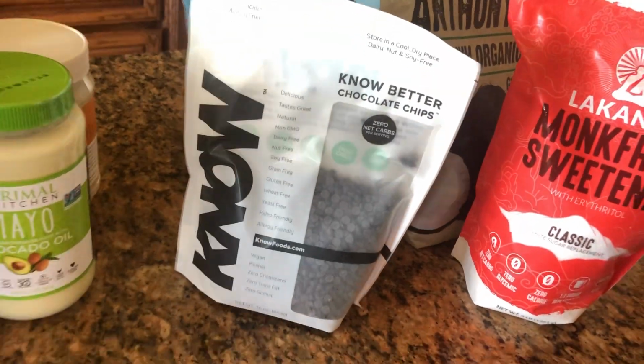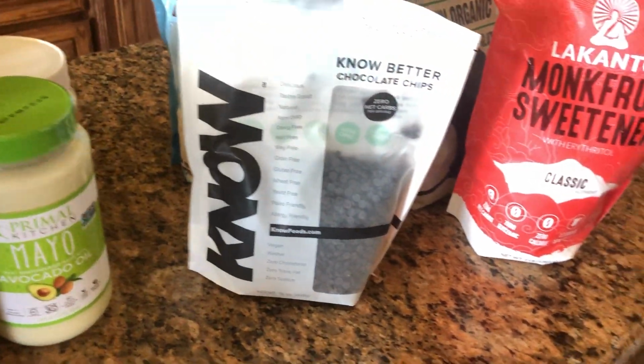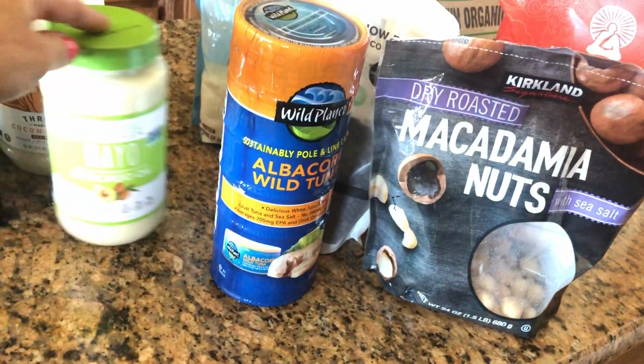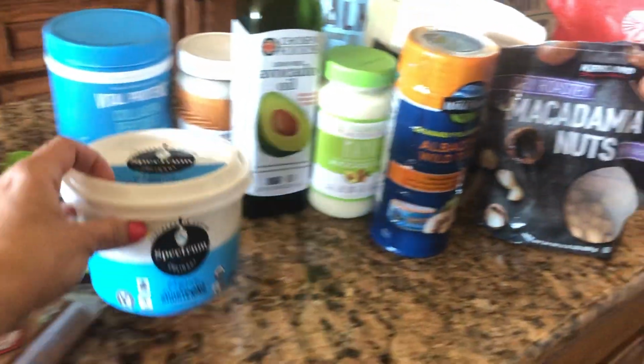My kids like them too. So you can put some of those in your cookies or grab a handful. These are what I use with my macadamia nuts to make my truffles. So this is just some of the stuff that has made its way into and been part of my keto journey. So I hope that's been helpful.